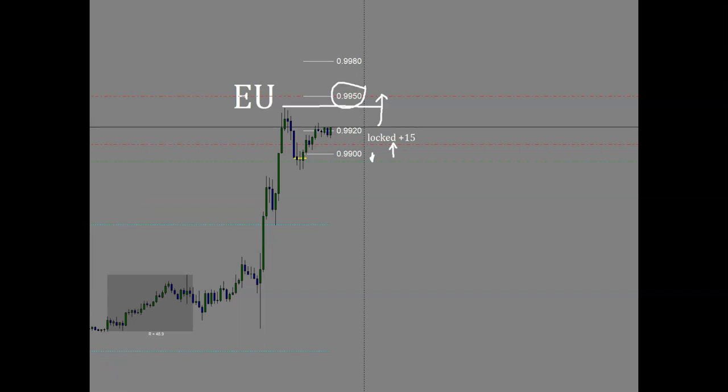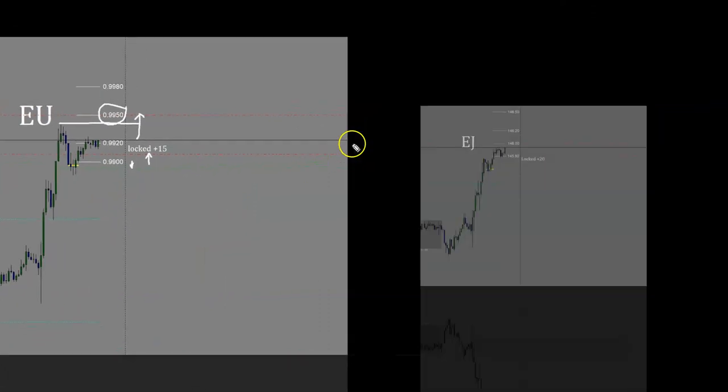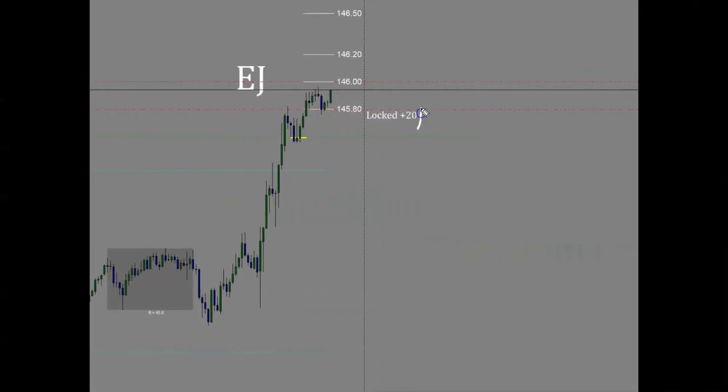Let's go ahead and move now to the EJ. Okay, with the EJ, I moved that protective stop I initially showed you, and I moved it up to lock in 20. I also moved this target down to here to 146. It got as high as 96 over here, so it just has to punch up 4 pips to come into this target at 146. We'll see if it does it.